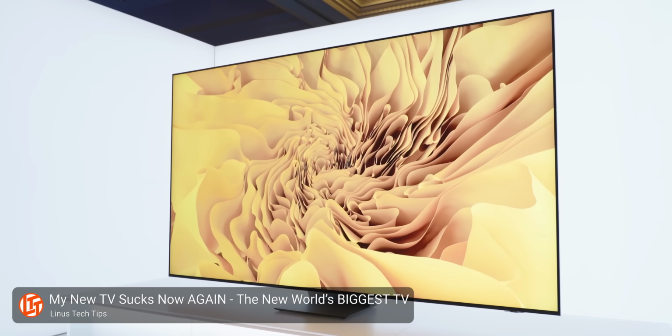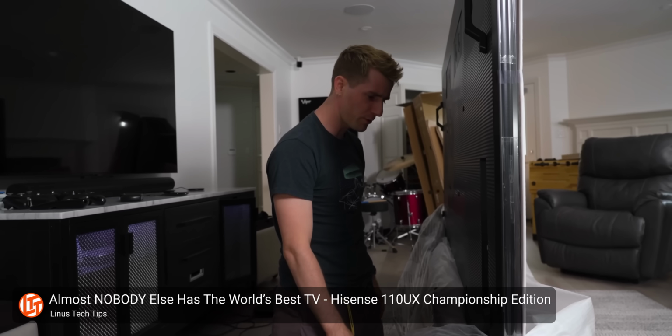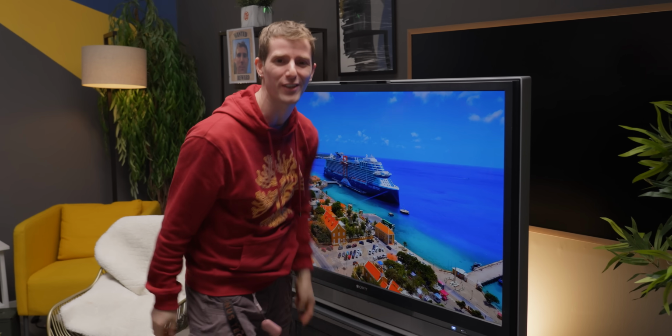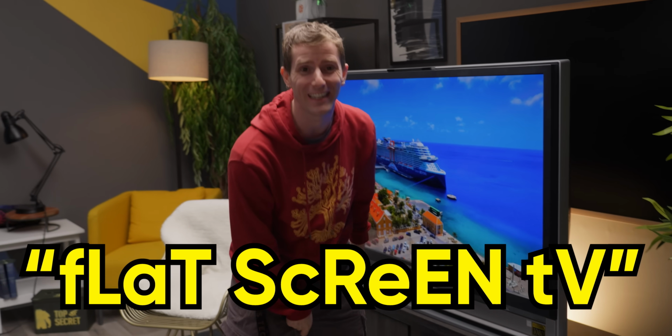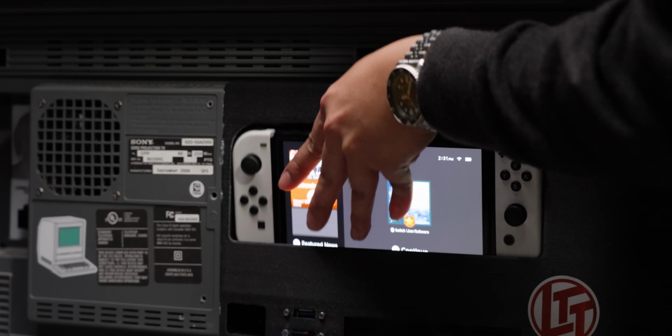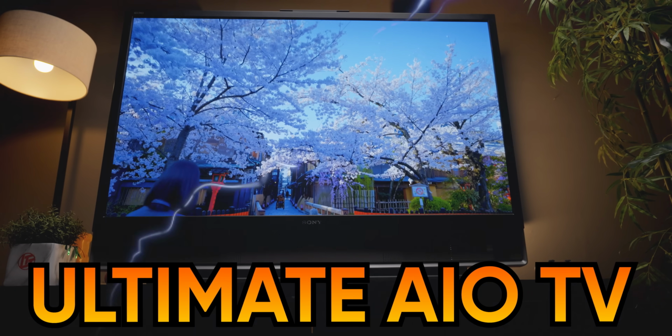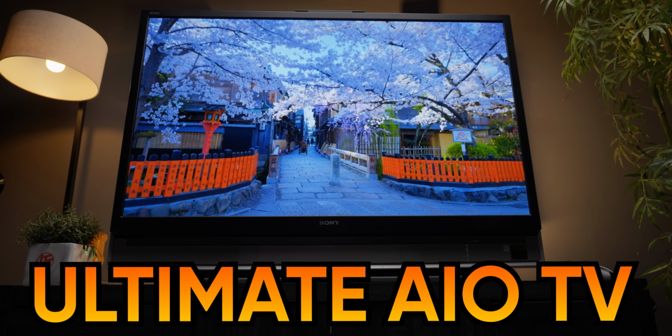For years, TV manufacturers have been trying to make their bezels slimmer and their TVs thinner. Well, us, we're going in the opposite direction. We picked up this gem of a 2006 flat screen TV with one goal: to use its ample girth to store not one, not two, but 4 gaming systems inside it, making it the ultimate all-in-one gaming TV.